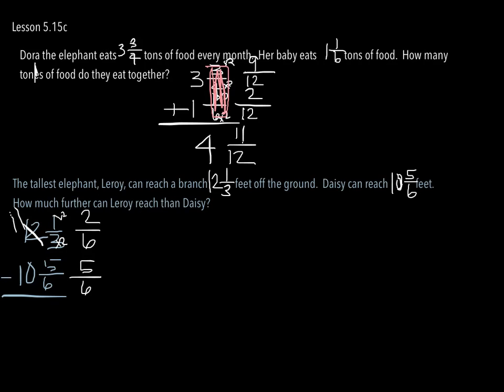And now I carry over 1. And the 1 that we're going to carry over is in the form of 6/6. And I'm going to add those together, and I'm going to get 8/6. And now I'm just going to slide this over. I'm going to have 5/6. So 8/6 minus 5/6.